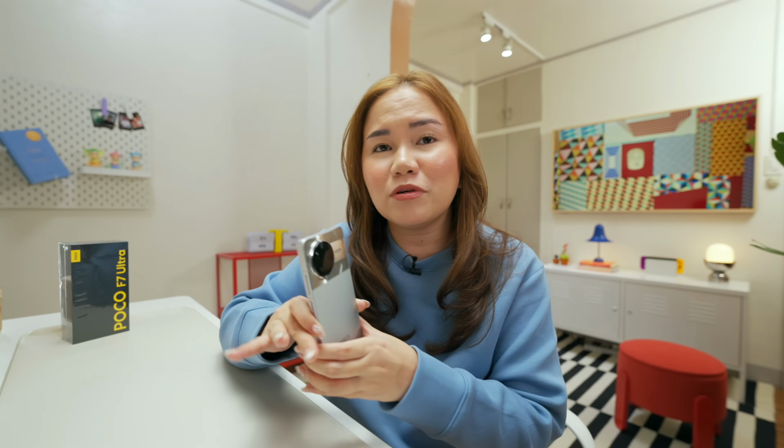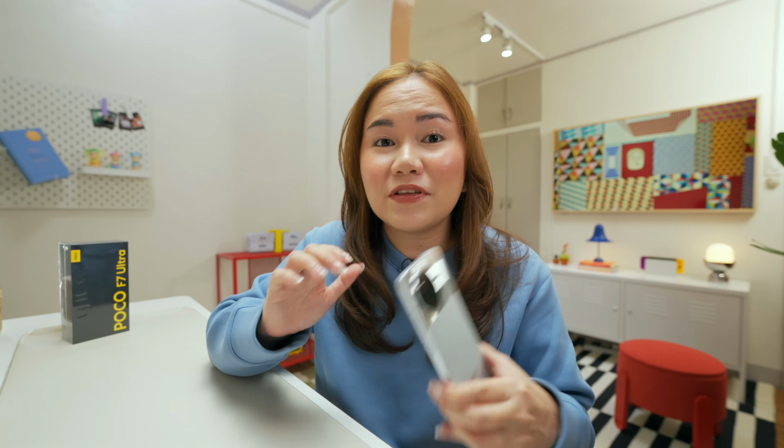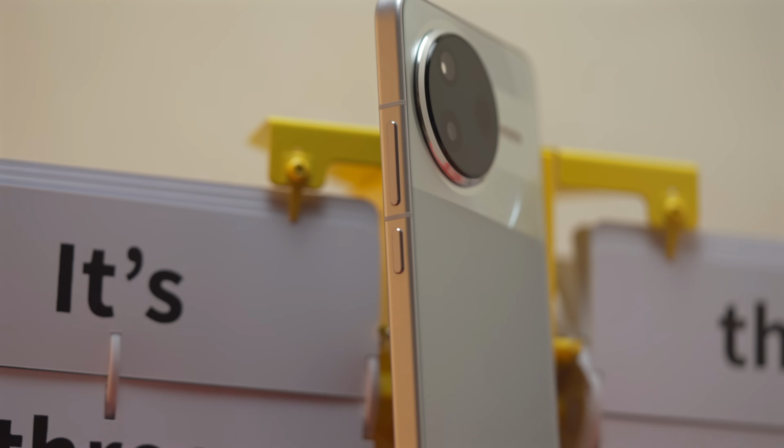But hindi siya practical. Sobrang smudge magnet niya, dumihin. Tapos pag nilagyan mo naman ng case, sayang naman yung ganda ng design. Siguro, it could have been better if they opted for a clear jelly case. Anyway, if silver is not your cup of tea, this is also available in black and blue. Let's get this out of the way dahil hindi naman yan yung focus ng video natin.